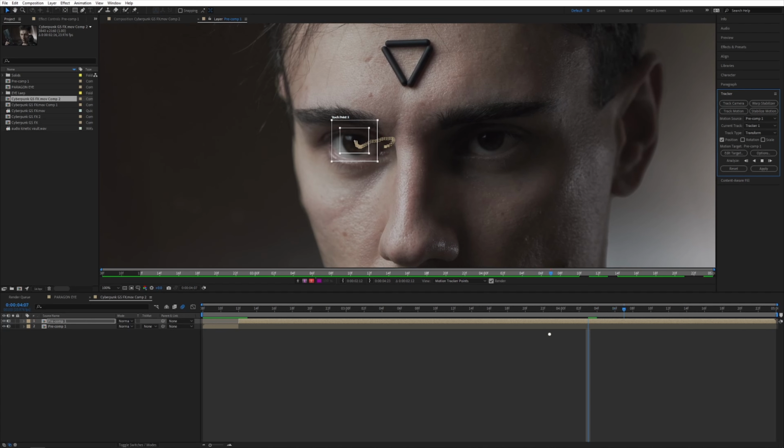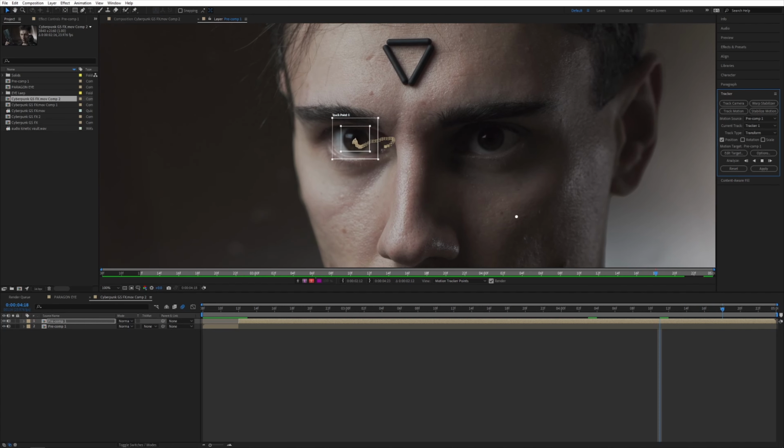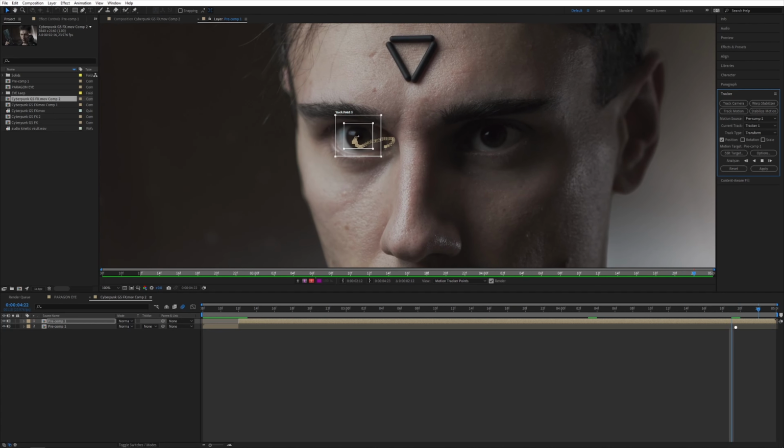And once the track is done, what you want to do is create a null object. A null object is used to basically map out the tracking data to that object. And then everything we create is going to be linked to that null, and that way everything is going to be tracked and ready to go. So a few frames left and we're done.